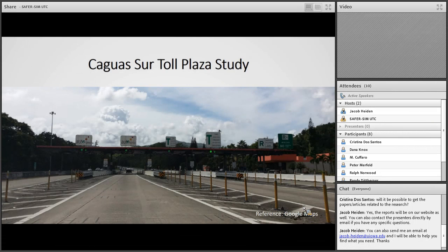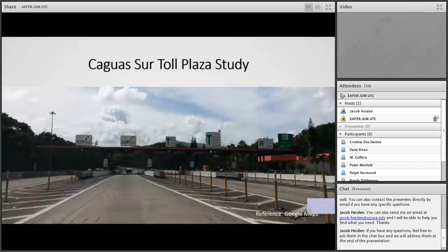The Caguas Sur toll plaza study. The Caguas Sur toll plaza is a 6 lanes toll plaza with a combination of electronic toll lanes and cash lanes. ETC is on the left 4 lanes, 2 for automobiles in the left and 2 for all types of vehicles in the center. And cash lanes are the 2 lanes on the right side with cashiers attending the toll booths for those drivers who do not own a transponder or would like to recharge their ETC accounts along the way.